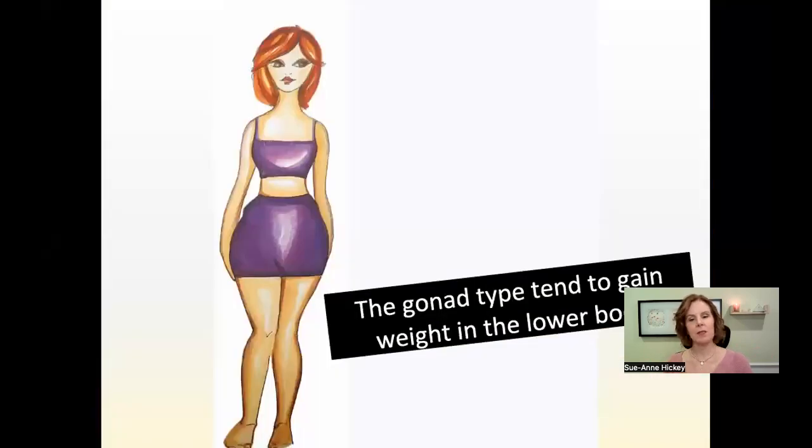All right, now on to the gonad type. They have more of a tendency to gain weight in the lower body. Sometimes when I ask my gonad types, do you have any cellulite? They'll say yes. And when I ask since when, they might say, for as long as I can remember, or since I was a teen. So they can tend to have cellulite a little bit longer.